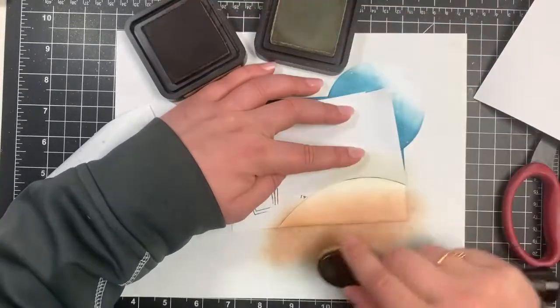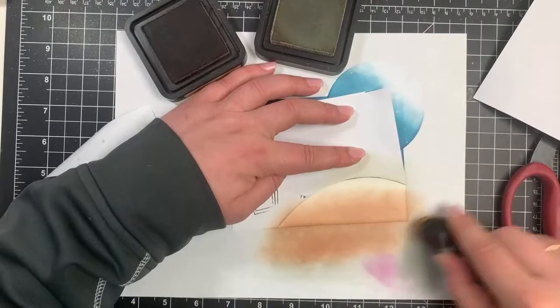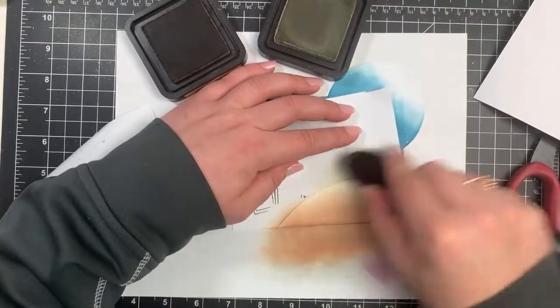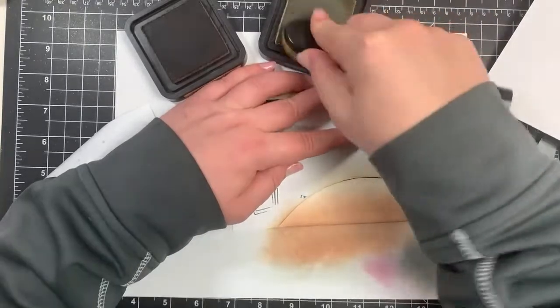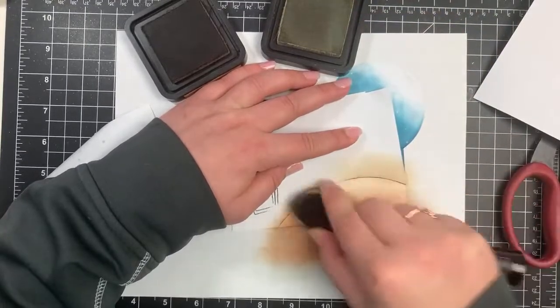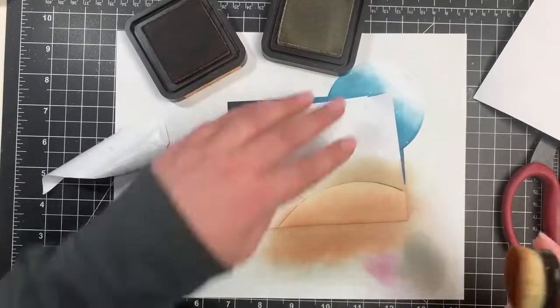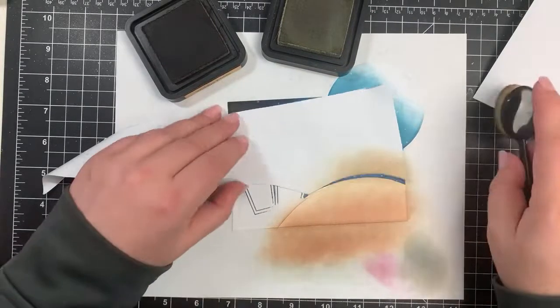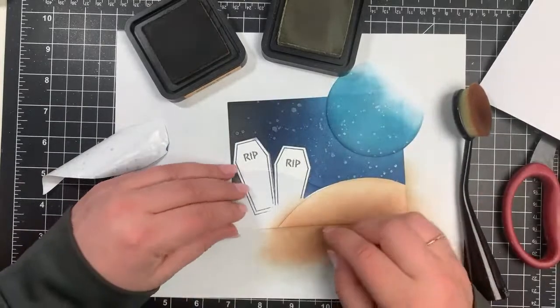Those of you who have been card making for a long time, does anybody remember what their first Distress ink color was? I think I would say that probably for everybody it was Vintage Photo. We used Vintage Photo on pretty much everything. Everything had to be distressed.